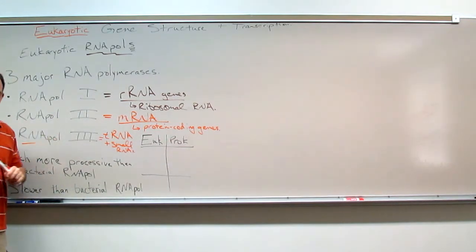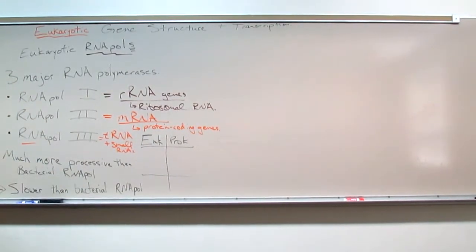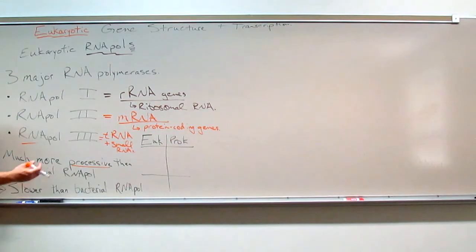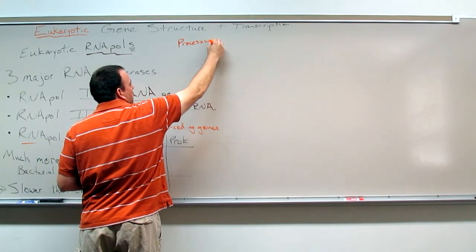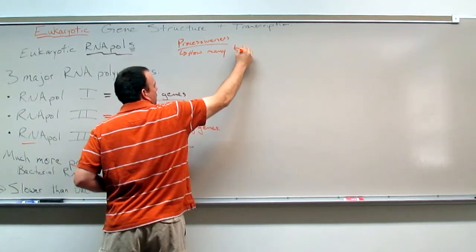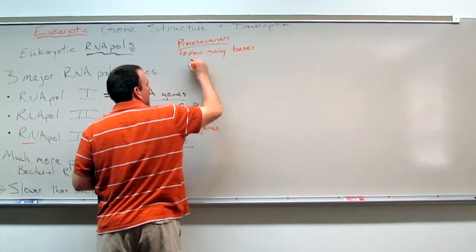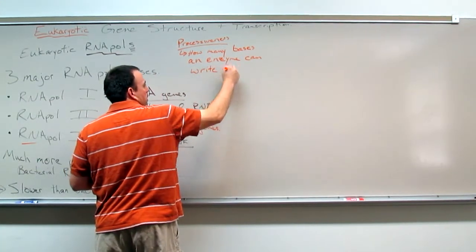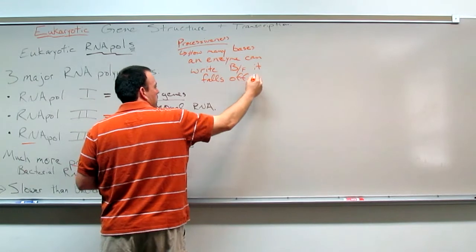So, what's the difference between bacterial RNA polymerases and our RNA polymerases? Well, there's a lot of differences. Here's a couple. One is that eukaryotic polymerases are more processive than prokaryotic. What does processive mean? Processiveness is how many bases, it's technically not a pair, how many bases an enzyme can write before it falls off the DNA.